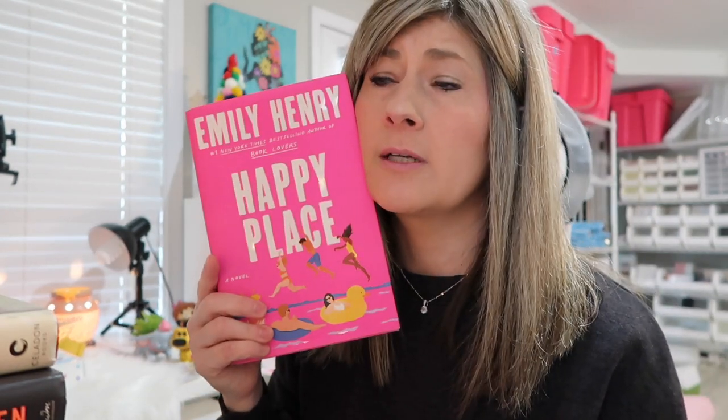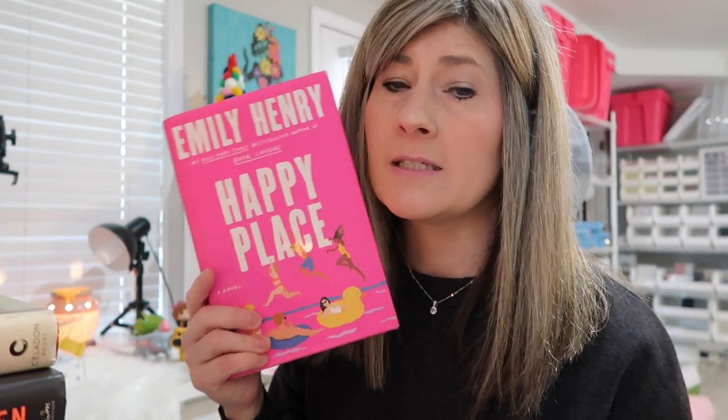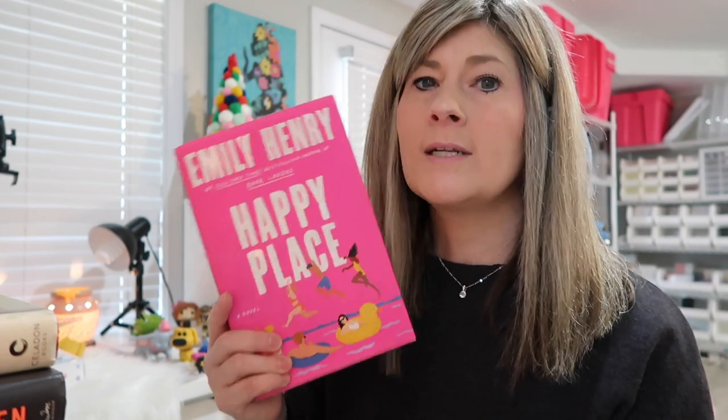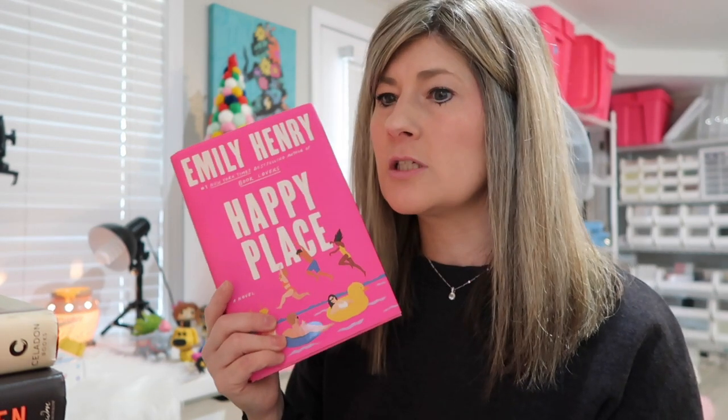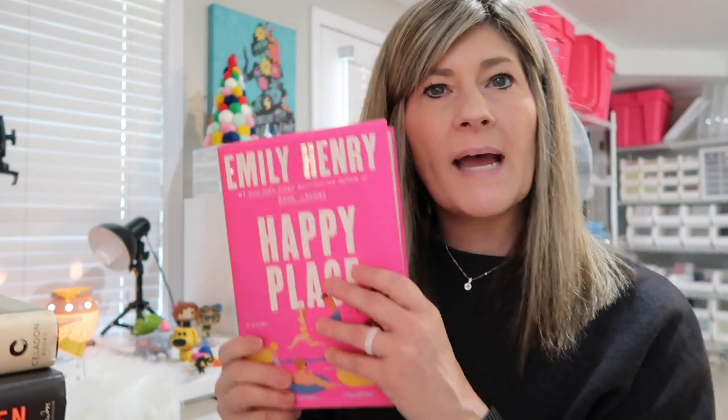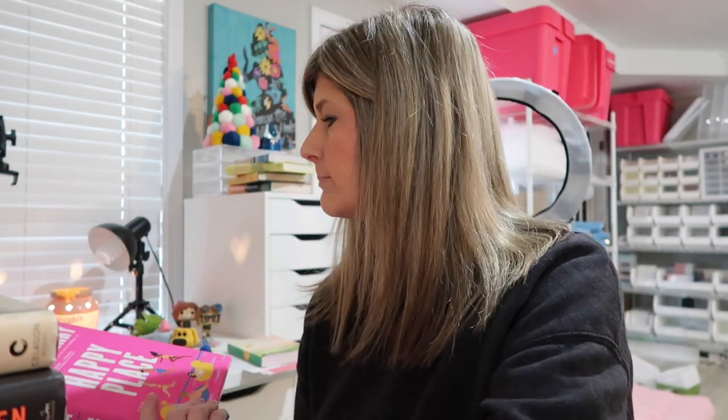Another Emily Henry book that so many people love and so many people talk about. I just did not like it. Once again, I just felt like it was too long. And y'all, it's only 80 something pages. I couldn't even tell you what this book was about because I just got lost and it could not keep my interest. Now, I've read Book Lovers and Happy Place by Emily Henry.